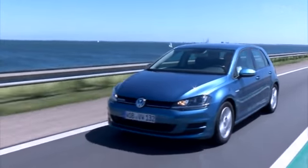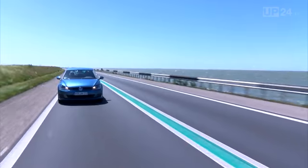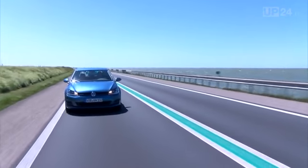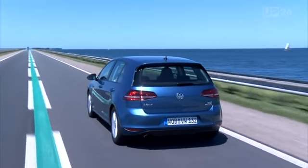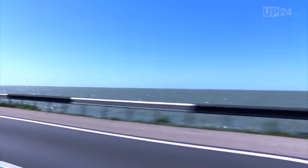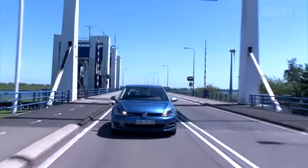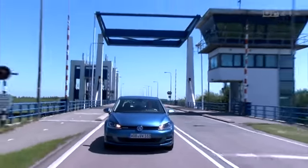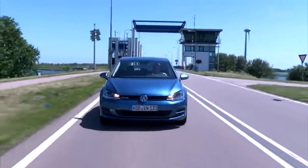The TSI BlueMotion is also a good choice if you're going on a long journey, not only because you can get up to high cruising speeds on long stretches of motorway. With a full 50-liter tank, it also has a range of over 1,000 kilometers. The fuel featherweight will be in the showrooms at the end of the month. Prices start at 20,450 euros, so it will cost about 1,000 euros more than the 1.2-liter 4-cylinder with 110 horsepower.